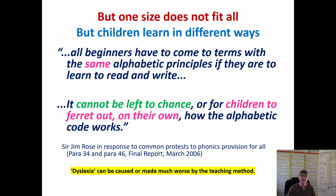And the worry is that dyslexia, where children or learners struggle at word level with reading, can be caused or made much worse by the actual teaching method. So this is a very serious issue.